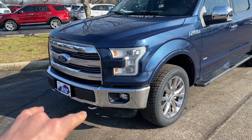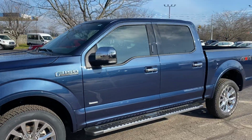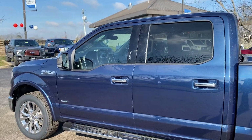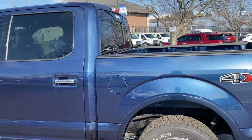Two massive tow hooks up front. You got the big spoked wheels on it. Blue jean blue in color. With the chrome, it just contrasts extremely well, in my opinion. Right there, as you can see, you got a keyless door entry, so you can type a code in to get in and out of.